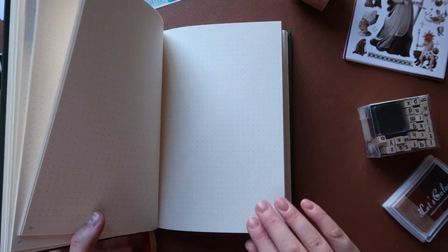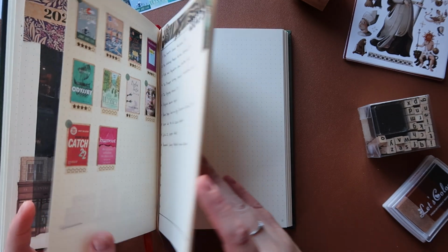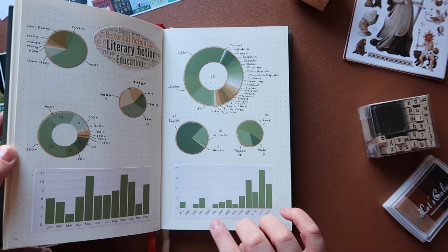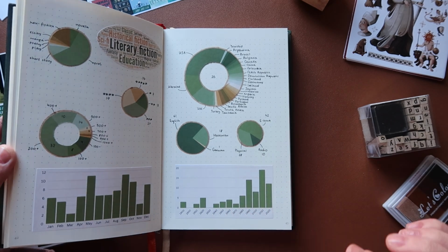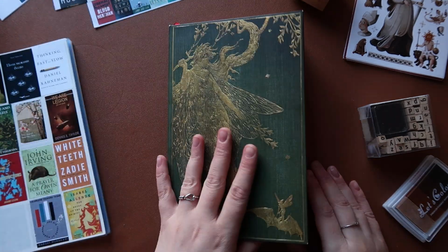I would also recommend a dot grid paper if you want to make any kind of tables or spreads, or, for example, you want to organize your statistics without using stickers like I'm doing, or you want to draw your graphs. The dot grid paper would be really great for this.